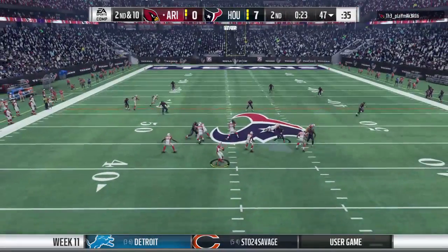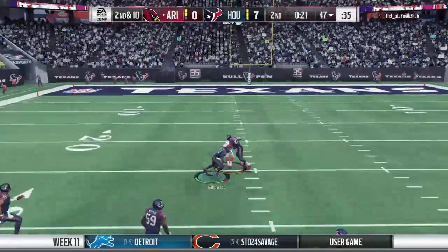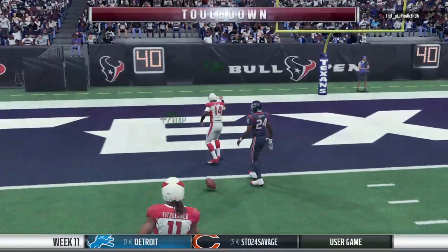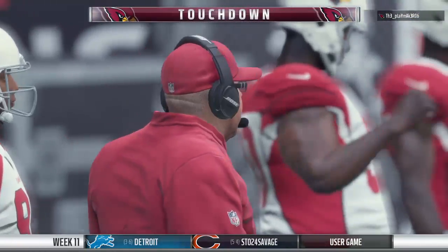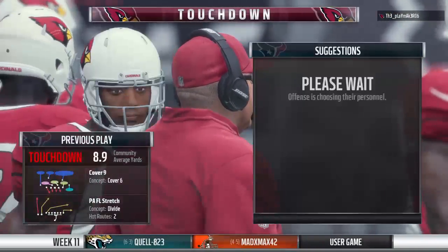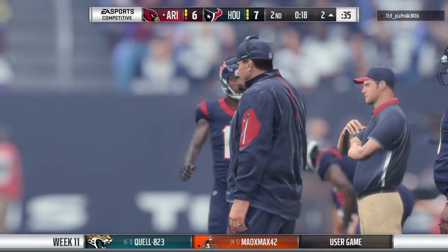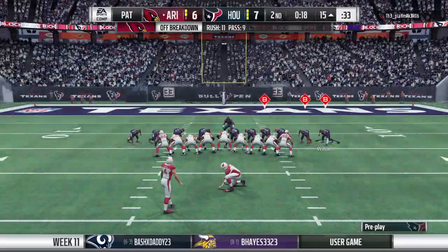Off the play fake, Gabbert. In the middle of the field, he's got Nelson. Touchdown, Cardinals. J.J. Nelson, as the first half is winding down. And the Cardinals are just an extra point away from tying this game.